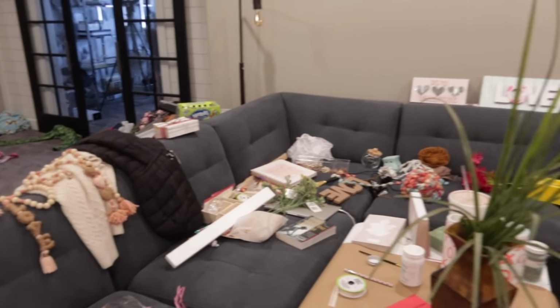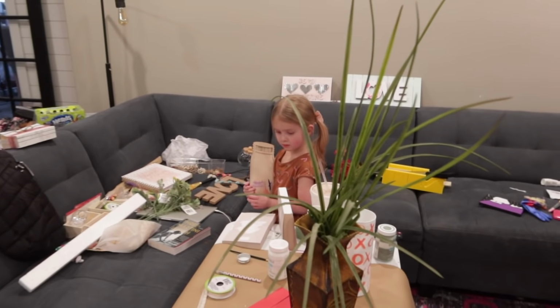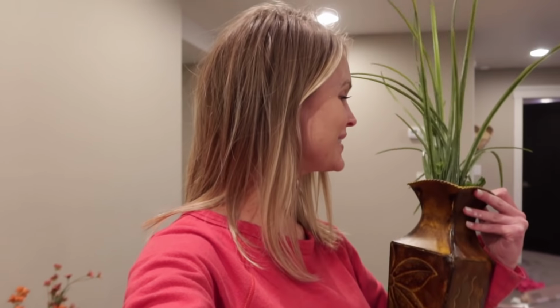Oh man. Whoa, whoa, whoa. This is what it looks like when I'm crafting. Okay, I'm going to show you this before. This plant is stuck inside. I can't get it out. I had to bend it to put it in, and I can't get my hand in there to unbend it and get it out. So I just have to paint around it.